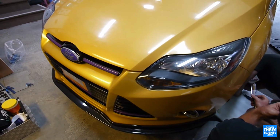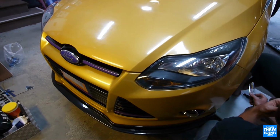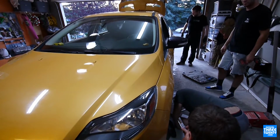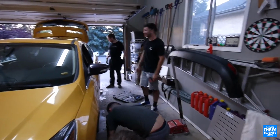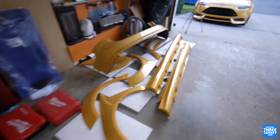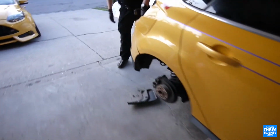So what time is it now? Check my watch. 8:30 Thursday night. This thing has to be done 8:30 Saturday morning, and we're starting now. That was a great idea. Mud flaps are off, the car's up on jack stands, all the parts are laid out, and we're sort of underway on the teardown.